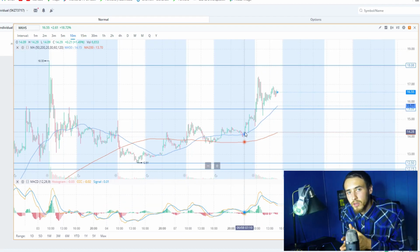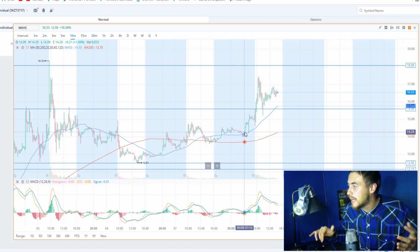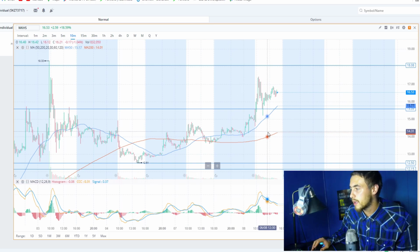As far as the technical analysis, it looks very good right now. We are firmly above our 50-day moving average, which currently sits at $15.77. Our 200-day moving average currently sits at $14.25.